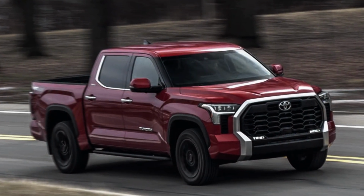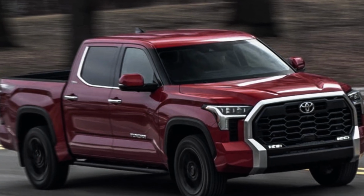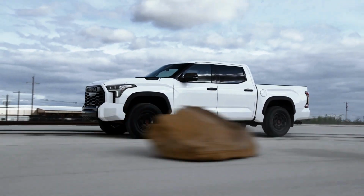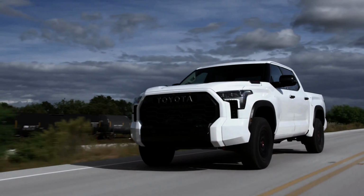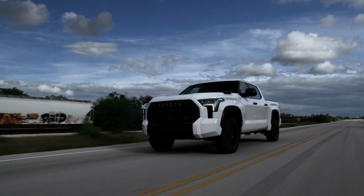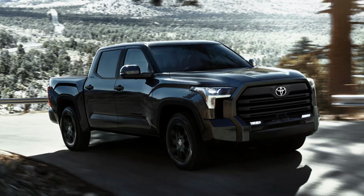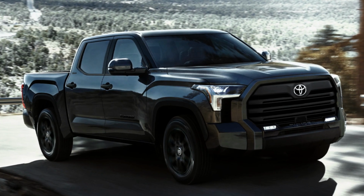With upscale trims like the opulent 1794 edition and the capstone model, Toyota has elevated the Tundra into the premium truck market. These vehicles are packed with features like panoramic sunroofs, high-tech infotainment systems, advanced driver assistance technologies, and premium leather seats. Sadly, for many prospective buyers, the price of these premium offerings, which have an eye-watering manufacturer-suggested retail price of $70,000 or more, with some configurations creeping closer to $80,000 once dealer markups and additional add-ons are included, is just too high, especially when compared to more reasonably priced alternatives or even full-size trucks from competing brands that are similarly priced.